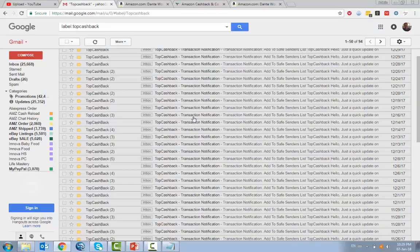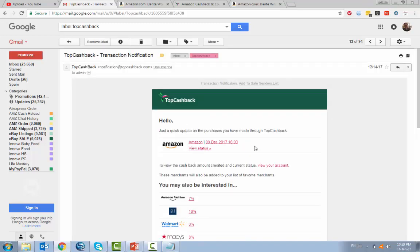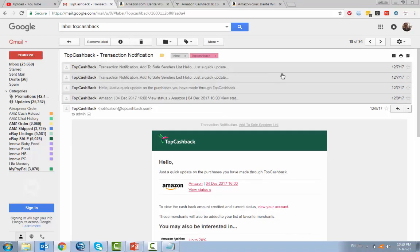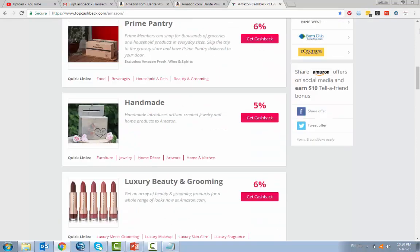Basically you will get an email notification whenever you get a cashback, and the email will look like this. They will say on which date, what kind of purchase you made, and you can actually see the price of the item that you purchased through the Top Cashback dashboard. You can see that there are many cashbacks you can get. Say for example, you can see that especially for the December month, we're getting quite a number of cashbacks. Let me just show you that this is a proven method that you can get cash.